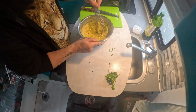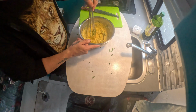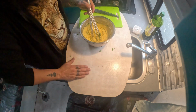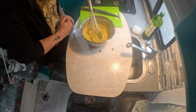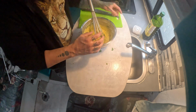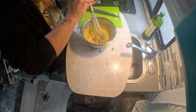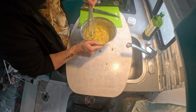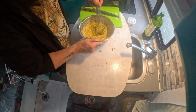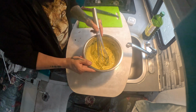Now earlier, I did not add my namak yet, my black salt, sulfur salt. You should add this always toward the end because it can lose its flavor a little bit. So we're going to put about half a teaspoon in there. I'm going to break up those little clumps so they don't come back to haunt me. Stir it up. And let's let it thicken just a little bit more.